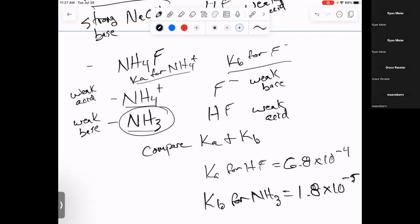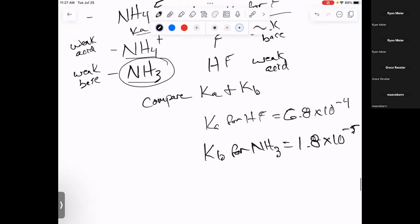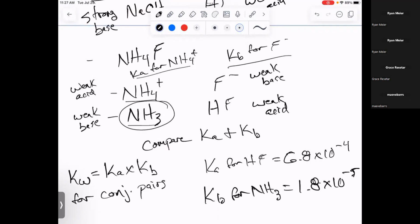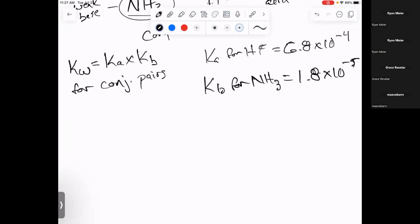How would we get the Ka and Kb of the things we want? There was one other equation we mentioned almost in passing yesterday that we didn't really do. It has to do with Kw. Kw is equal to Ka times Kb for conjugate pairs. So that means if I have Ka for HF, I can find the Kb of F minus by taking Kw divided by the Ka of HF. Likewise, if I want the Ka for ammonium, I can take Kw divided by the Kb of ammonia and get the Ka value I want. It's annoying that I'm going to have that extra step, but I think you'll see the pattern here real quick once I show it.